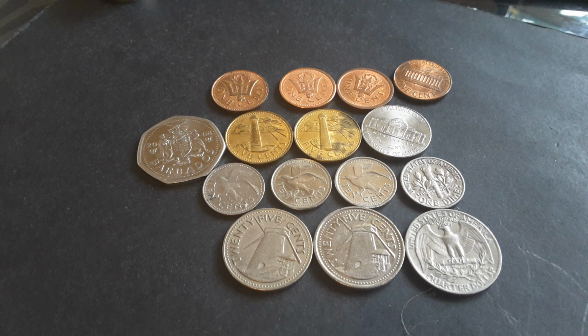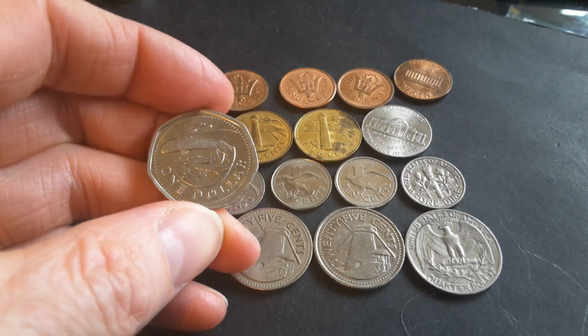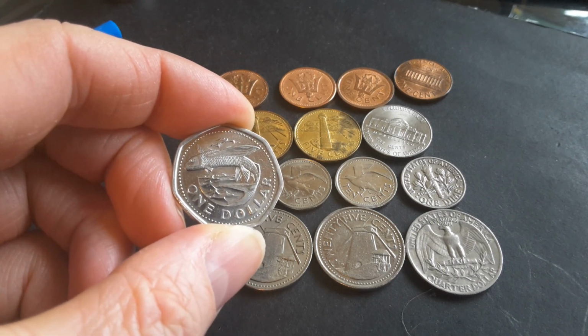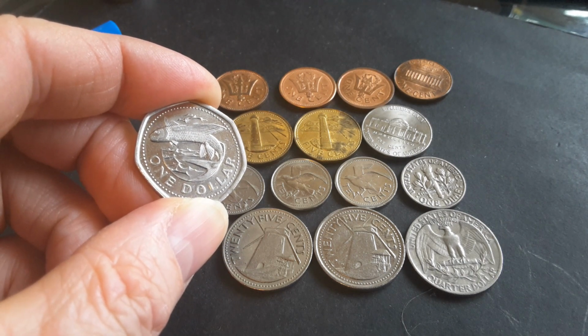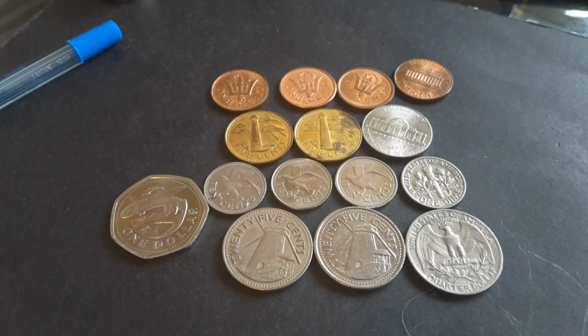Looking at those coins, they are pretty, except for the 1 and 2 cent, those coins are pretty much the same size in the 5, 10 and 25 cent. But they also issued a 50 cent coin, which Barbados actually does not use. They've never actually minted a 50 cent coin. And they have this 7-sided $1 coin, the same as the UK 50 pence coin. This used to be a larger coin of 27.8 millimeters. Now this one is only 25.85 millimeters.